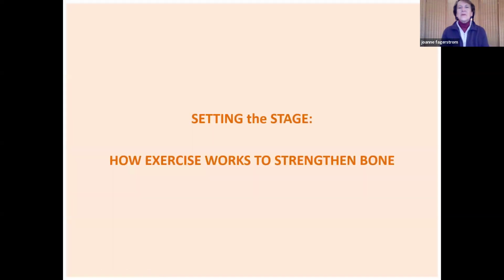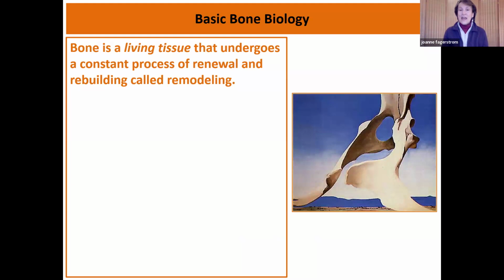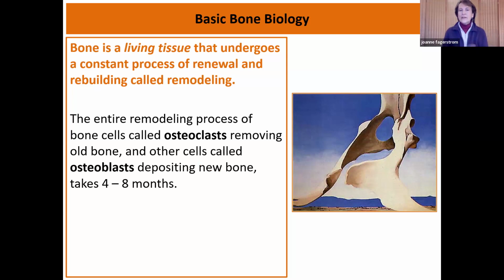Okay, so I just want to take a very short time, not to get too far into the weeds with the biology of it all, but I think it's very important that we understand why and how exercise works to strengthen our skeleton. So basically, the first thing we all have to know is that bone is a living tissue. Many people don't realize that, and it undergoes constant change from the time we are born till the time we leave this planet. It's constantly renewing itself and rebuilding, and that's called remodeling. That entire process involves certain cells called osteoclasts, and we can think of them as the bone cleaners, removing old bone. It's a lot like a construction site. Other cells called osteoblasts, which are the bone builders, deposit new bone, and it takes about 4 to 6 months.